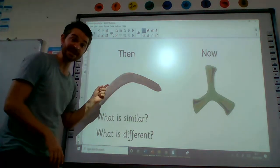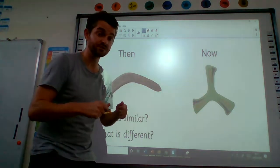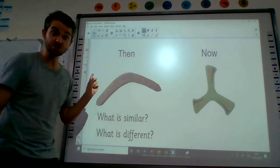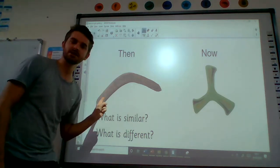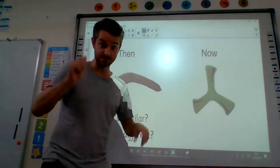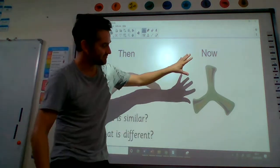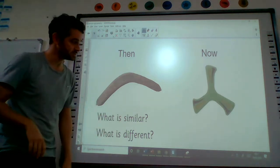This one's made of really hard wood. This one's made of softer plastic. Remember, the old boomerang from 800 years ago was used as a weapon. So I don't think it would be a good idea to give that to children to throw with their friends. Do you? Can you imagine? So they've made it out of a softer plastic so that it is safer for children to use.